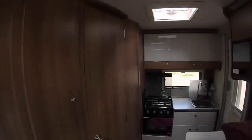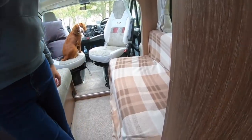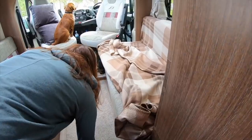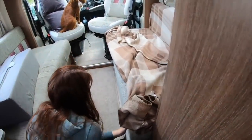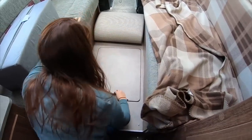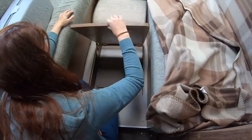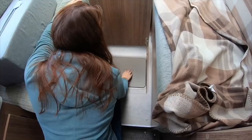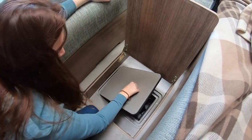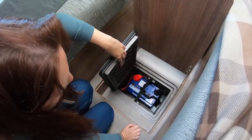So let's go outside and we'll do a quick tour around the outside. Only a single battery. Oh yeah. So this part, I really like. The battery compartment. Now, it put me off initially because it was only one leisure battery, but actually, there's a bit of a floor safe as well. It's quite good. So, you've got a nice little storage section there that you could put cables or whatever in. There we go, that's your battery compartment.